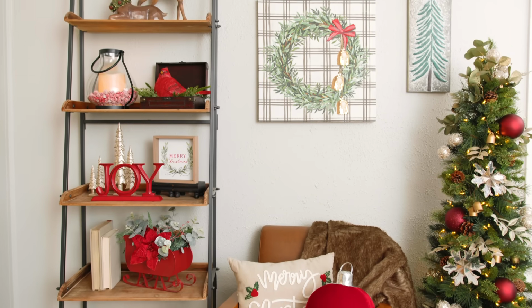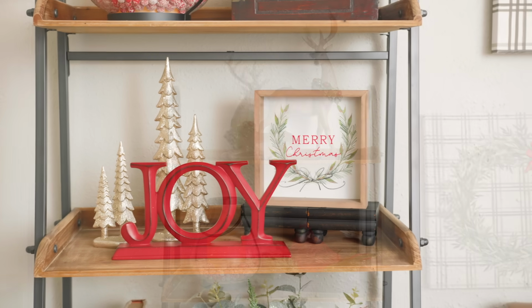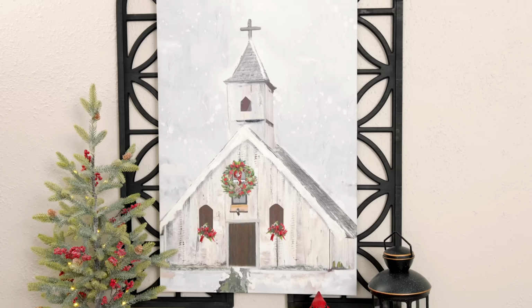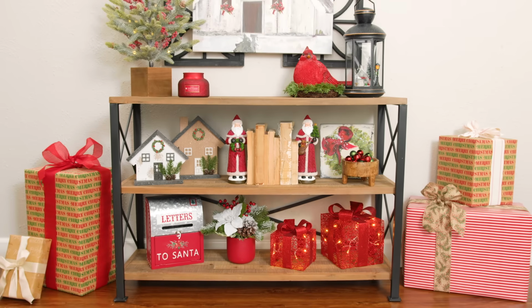When choosing your shelf decor, it's important to consider the size and scale of each piece. This design is grounded in larger elements, including reindeer, presents, and a sleigh full of florals that are sure to stand out. Traditional and nostalgic, it's the kind of Christmas charm that welcomes you home for the holidays.